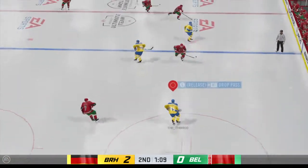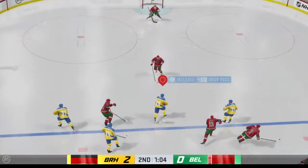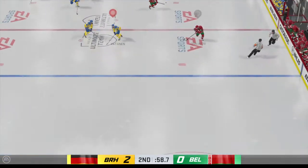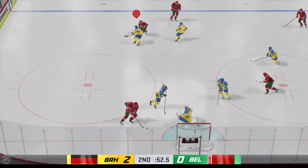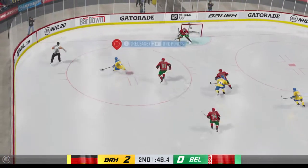Nice pass. Vatanen's got the puck in his own zone. And now it's grabbed by Edler. It's a 2-on-1. Stays with it. Pokes it away in his own end. Moves it around along the half wall. Looks to set up at the point now. And that's blocked away. Vatanen's carrying it ahead.